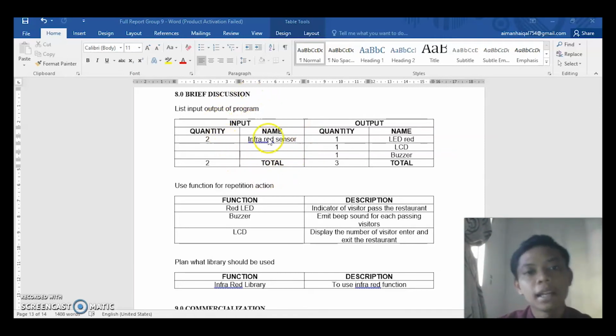For my part, I will explain about brief discussion and conclusion. First, for brief discussion, this is a table about the input-output of the program. Input is 2 infrared sensors, and output is 1 red LED, 1 LCD, and 1 buzzer. Total for input is 2, and total for output is 3.